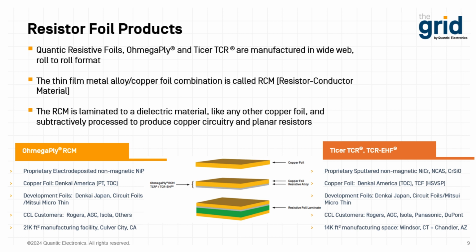And so they're very conducive to volume manufacturing. The thin metal alloy copper foil combination we like to refer to as RCM, which is resistor conductor material. So when you buy the material, you're getting both the resistor and the conductive copper. And it's basically laminated to any dielectric material of your choice, just like traditional copper foil. And then it's subtractively processed to produce the copper circuitry and the planar resistors.